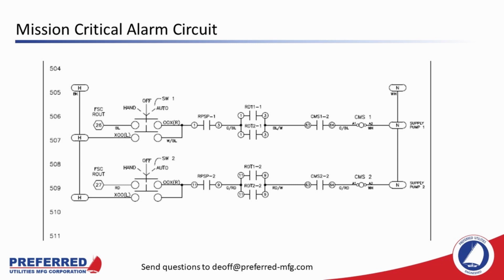In a multiple day tank project, we might trip the fill valve if the day tank level hits 90%, but leave the pumps running to supply other day tanks. That's just one example of how Preferred designs systems differently for mission-critical applications.